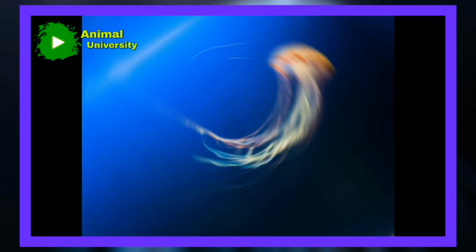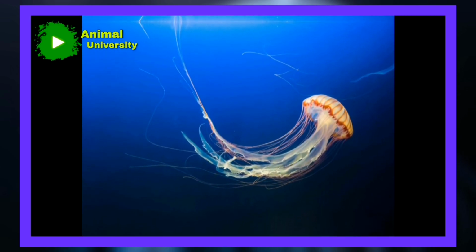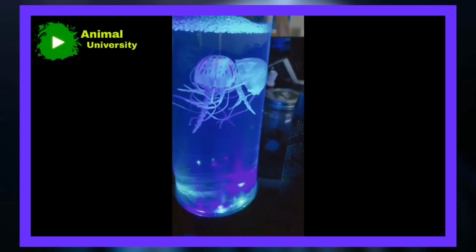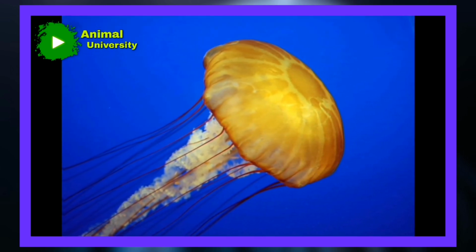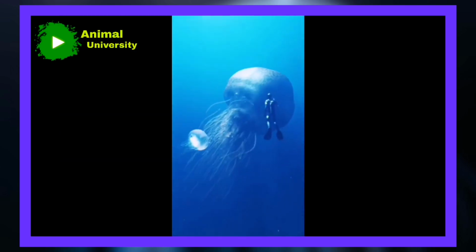The fourth order, Stauromedusae, comprises some 30 described species of non-swimming, stalked jellies. These species occur chiefly in cooler waters. They are goblet-shaped and fixed by a basal stalk. The mouth is situated at the upper end. Ranging from 1 to 10 centimeters, 0.4 to 4 inches, in diameter, the body has a tetradiate design and typically bears 8 clusters of tentacles.